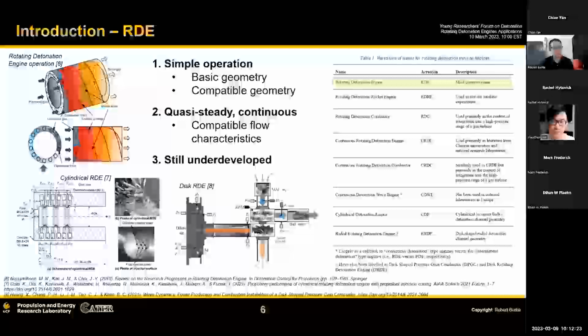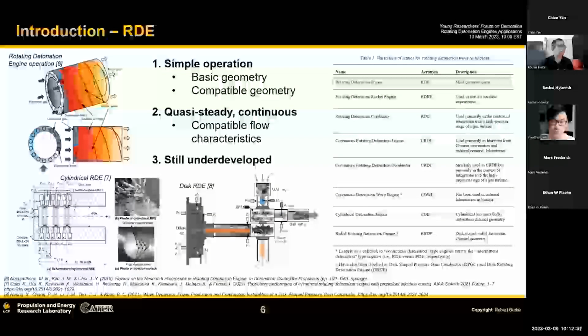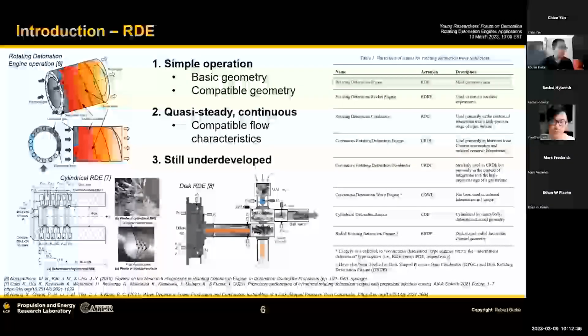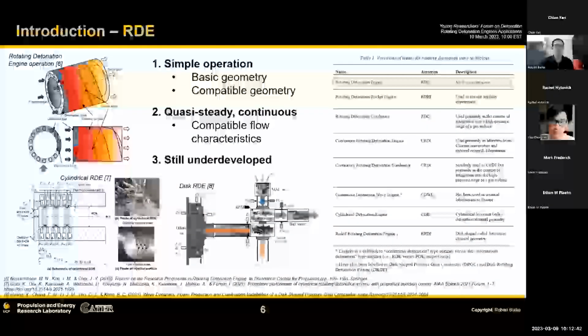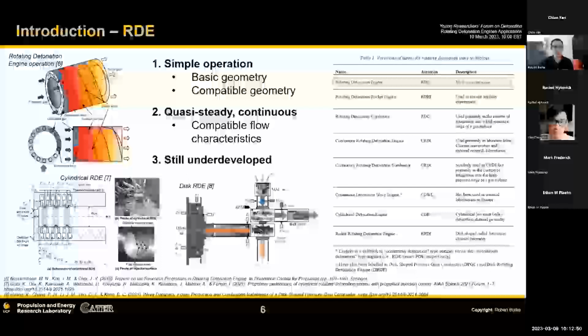The cylindrical RDE, pictured on the bottom left, is where you essentially remove the inner body and inject from the outer body, or inject radially. There's a lot of work that's been done on this in Japan. And then also the disc RDE, the picture in the bottom middle, where you take your annulus and flatten it down into a disc shape where you're injecting radially, and oftentimes you can integrate this directly with a nozzle for a much smaller and shorter form factor.